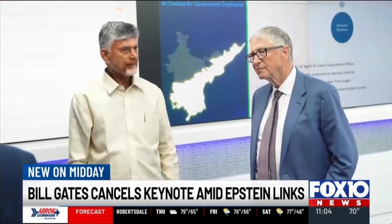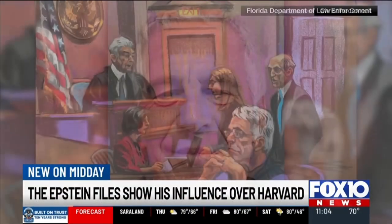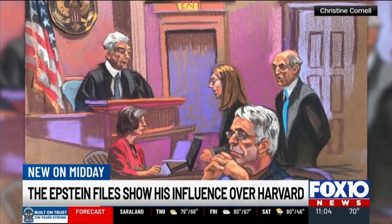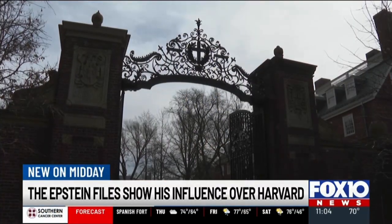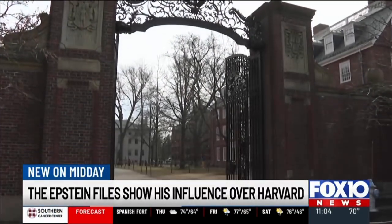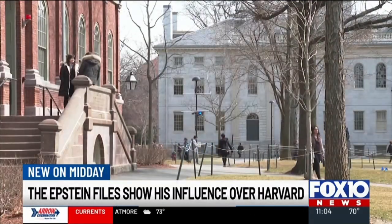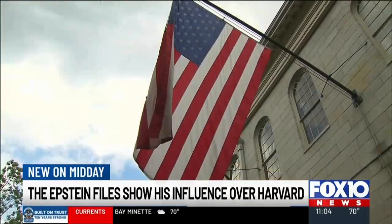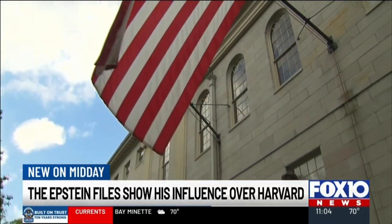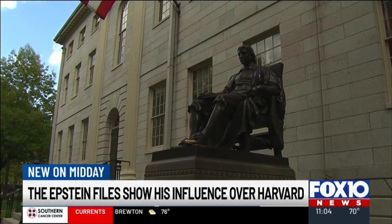And new today, Jeffrey Epstein's ties to Harvard appear deeper than previously known. Newly released Justice Department files show Epstein continued directing money toward Harvard scientists years after the university said it cut ties with him. Emails detail plans for an investment company to be run by Harvard dentist George Church. And newly released files also support a Harvard investigation that found Epstein helped biologist Martin Nowak raise funds.